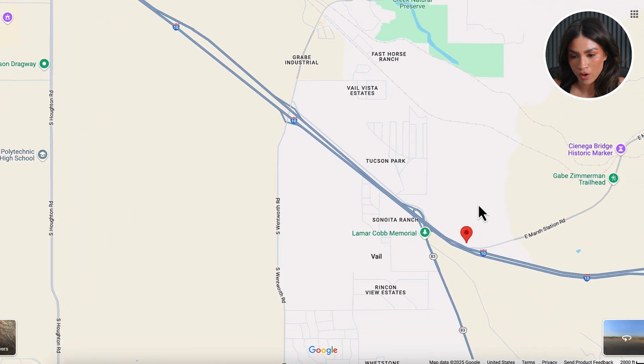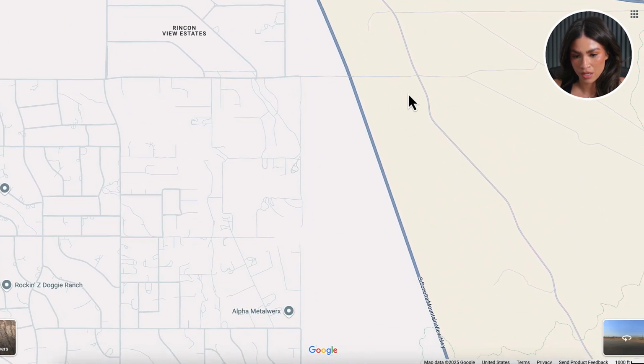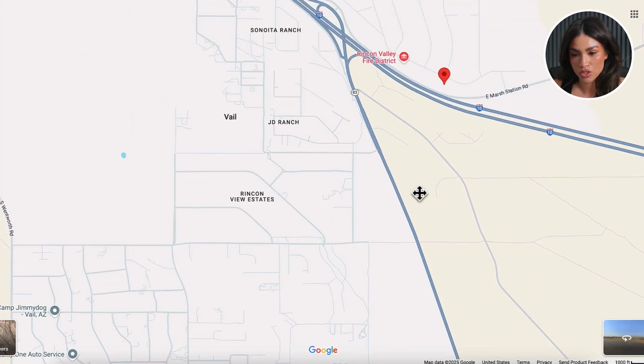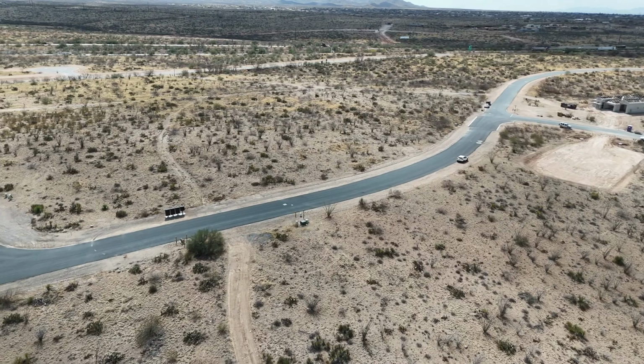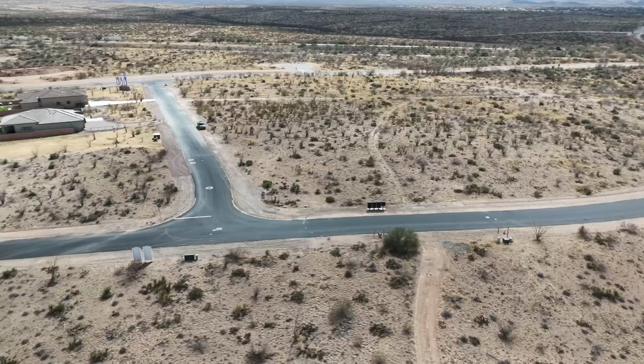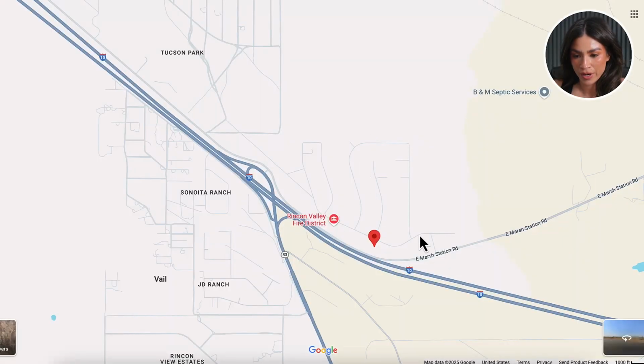So here we are going to be getting off on the, where are we? The Sonoyta exit. So as you can see, this is actually the community. So it does run along the freeway, but it is far enough you're not really hearing any noise. This is where the homes are, right up against Marsh Station Road. And there are a lot of bike paths back here.